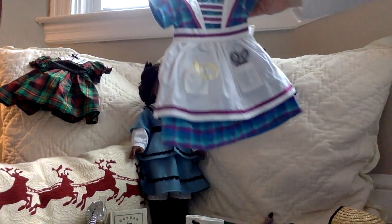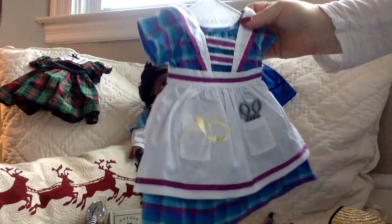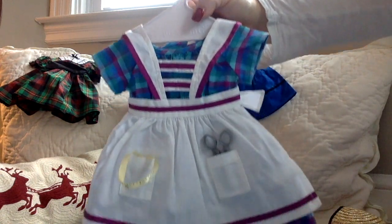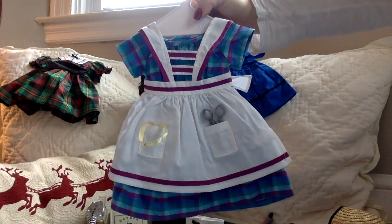If I can get it before falling over. Okay. So that is her sewing outfit. It is really, really pretty. I don't know that they have it anymore. I think it's retired.